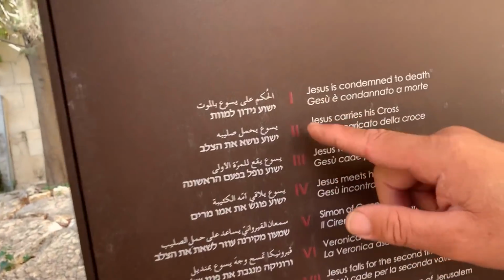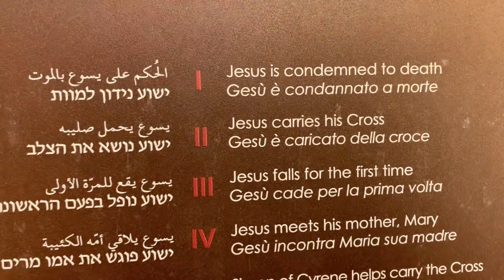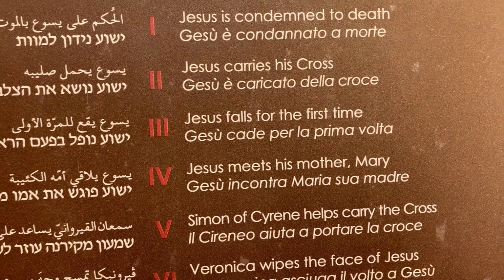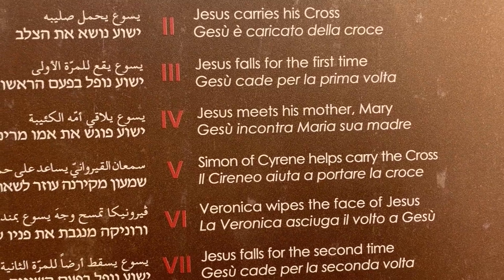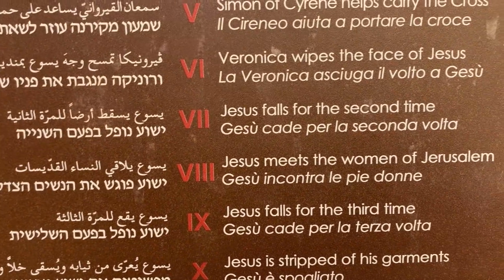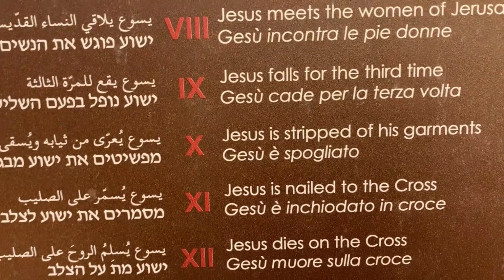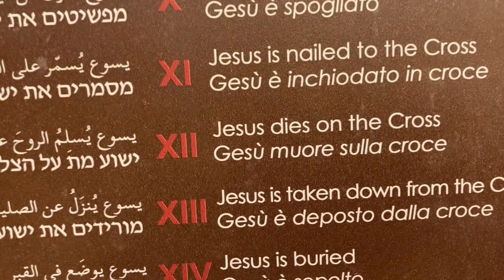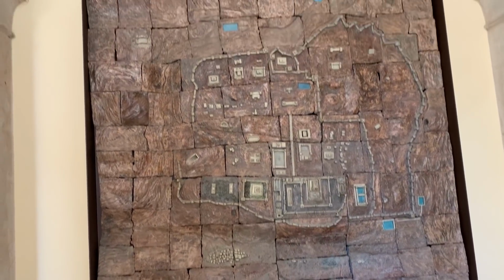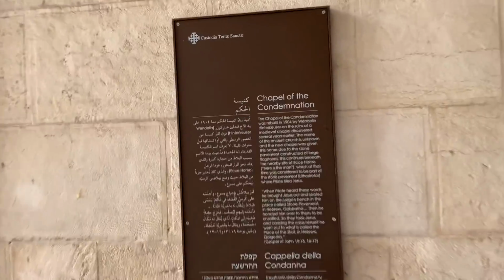And here, the first station, which is written in three languages. Jesus is condemned. Jesus carries his cross. Jesus falls for the first time. Jesus meets his mother. Simon of Cyrene helps carry the cross. Veronica wipes the face of Jesus. Jesus falls for the second time. Jesus meets the women of Jerusalem. Jesus falls for the third time. Jesus is stripped of his garments. Jesus is nailed to the cross. Jesus dies on the cross. Jesus is taken down from the cross. Jesus is buried. This is according to the imagination of the Franciscans, how Jerusalem looked at the time of Christ.